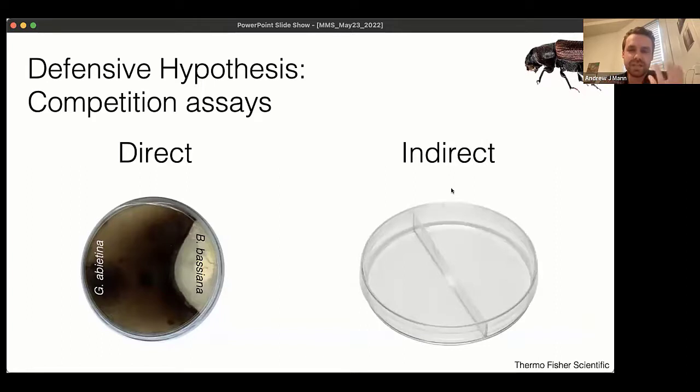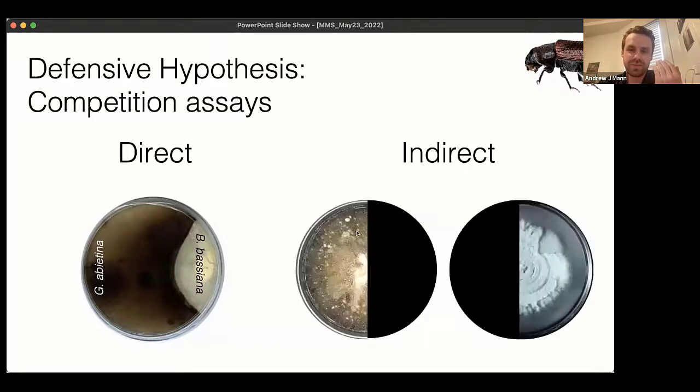And then I also looked at indirect competition. So this is looking at the growth rate of the two different fungi, and you place one fungus on one side of the petri dish and the other fungus on the other side of the petri dish. Are their growth rates reduced at all when they're exposed to each other and they can share the same headspace?